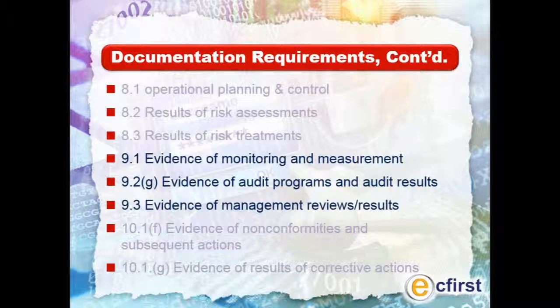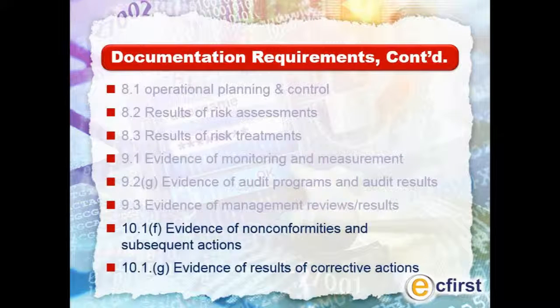Section 9 deals with the performance evaluation. So outputs from the planning and operational phases should become inputs into a formal process of monitoring, measuring and auditing. The reviews conducted in Section 9 then provide input to Section 10, which defines improvement in the ISMS. So finding non-conformities, their subsequent corrective actions, plus a cycle of continual improvement, and the evidence of results of corrective actions.